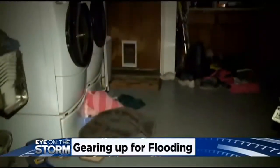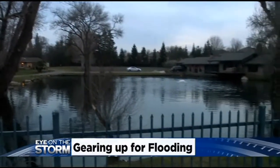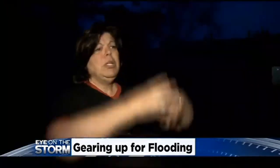During December's storm, they had water seeping through the garage and in through the front door. It's because of that pond. She's pointing to this pond down the street, the one that overflows every time. It balloons over and it just, I mean, it's a river.